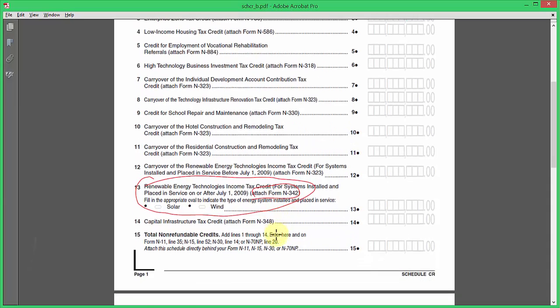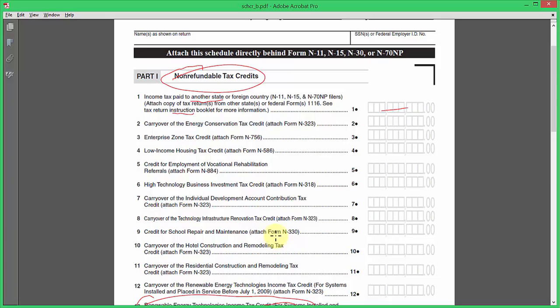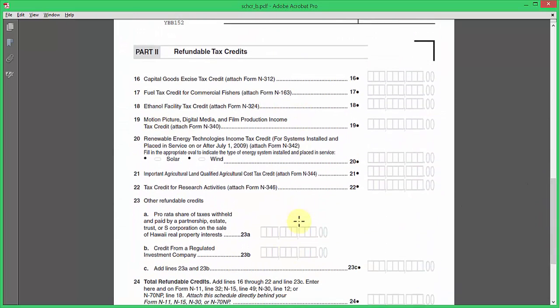On the back side of this Schedule CR is the, this front page is the non-refundable. On the back side of this form is the non-refundable credits from Schedule CR. Let's see. Here's that matching PV and solar credit. And again, most of the others are business related. Here's a common business one.